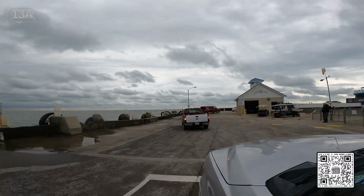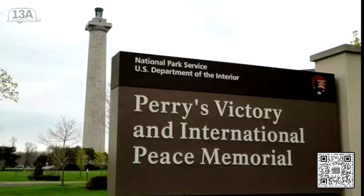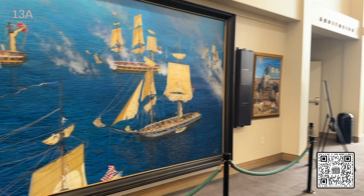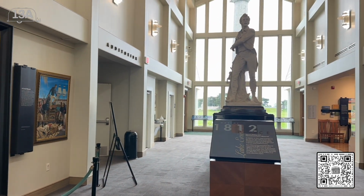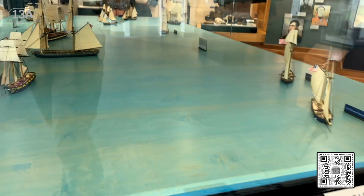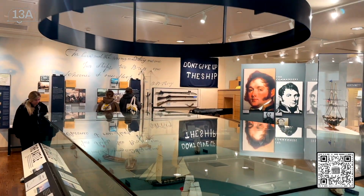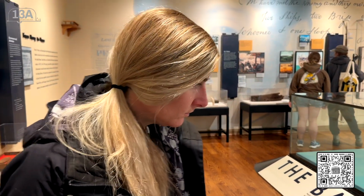Beautiful. We are here to visit Perry's Victory and International Peace Memorial. This towering column is an impressive monument that stands 352 feet tall, commemorating the Battle of Lake Erie during the War of 1812 and celebrating the lasting peace between the United States, Canada, and Great Britain. Don't give up the ship.